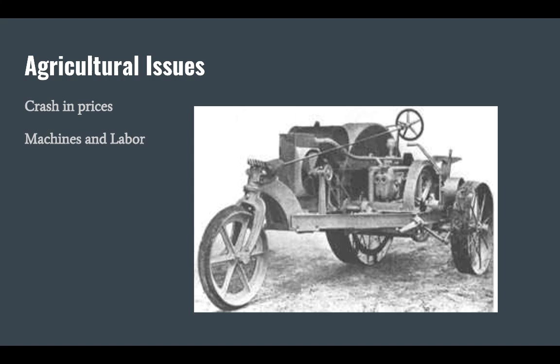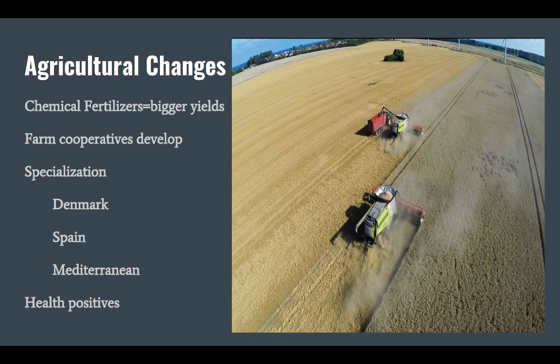Then with new machines, like on the right, that is your first actual plow, or sorry, not a plow, it's your tractor plow. So a tractor, which of course is crucial in farming today, with more machines that reduces the need for labor. So a lot of these people have jobs or need jobs. And even the ones that have jobs aren't particularly highly paid. So what can you do? Well, we're going to have some massive changes.